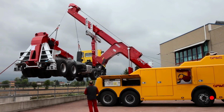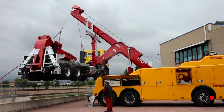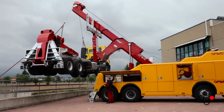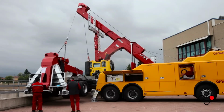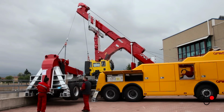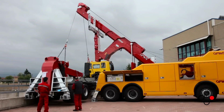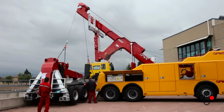An 8x8 car with a 480 horsepower engine and the ability to tow up to 50 tons is not something you see every day. As if that wasn't enough, it also features an integrated crane that can lift up to 15-ton trucks and other automobiles. It also has 7 hydraulic winches with a combined destructive power of 210 tons and is capable of pulling a car out of a ditch.